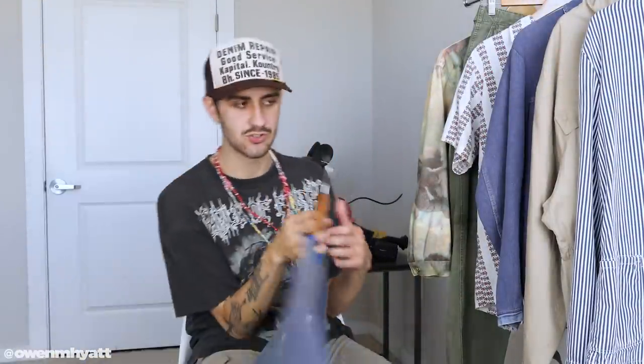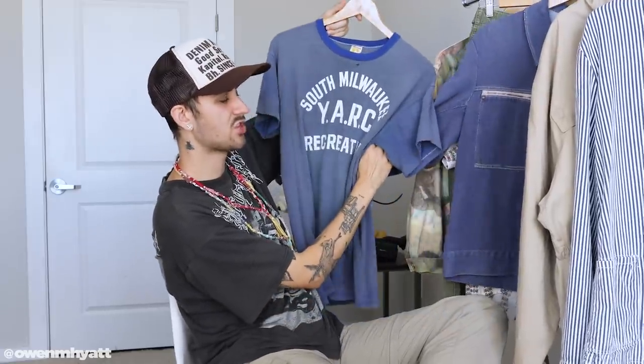It's such an easy t-shirt to wear. And even though it is really similar to this jacket in color, wearing those as a combo is so sick.